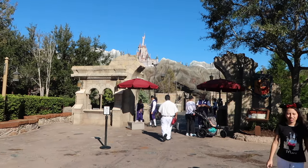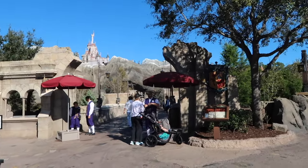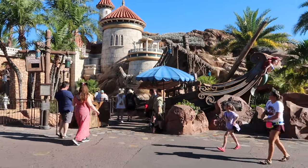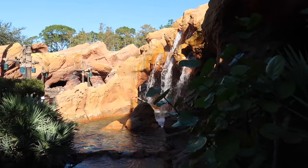There is the Be Our Guest restaurant. I wish I had time to go there this trip. And I also wish they still did the lunch quick service because that was so good. And here's the Little Mermaid ride. I like this version so much more than the Disneyland one. I mean, look at that waterfall.